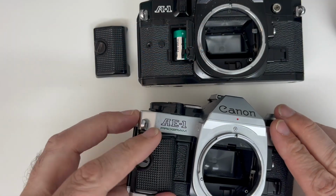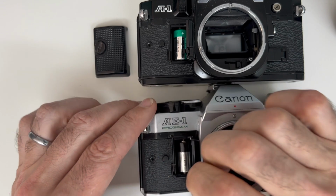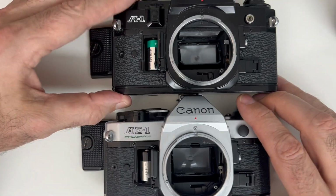They both have the same PC adapter here for flash, and there's a little cover that goes on that. I don't have one on this camera, but I do on this camera. Battery cover is in the same place. Everything about these that I've covered, the feel, the way you use it, it's pretty much identical. Now, let's talk about how they differ.